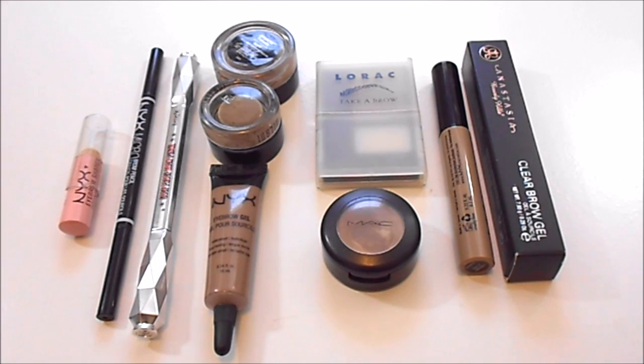Next, for brow pomade, I currently have 3. At my last update, I had 4, so I have improved in this category. I did use up the little sample size of the Benefit Brow Pomade. I currently have the Anastasia Dip Brow in Taupe, the Milani Brow Pomade in Natural Taupe, and the NYX Eyebrow Gel in Taupe. My ideal number for this category would be to have 0. I just don't enjoy brow pomades. For brow powder, I currently had 2.